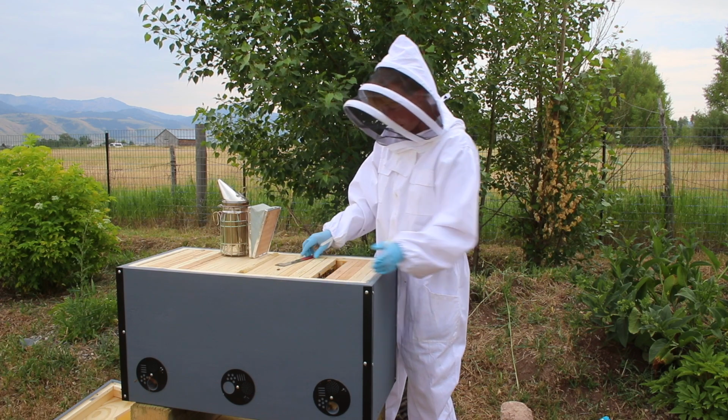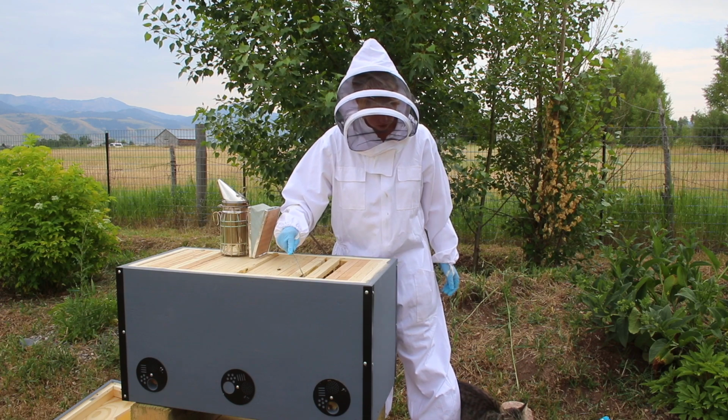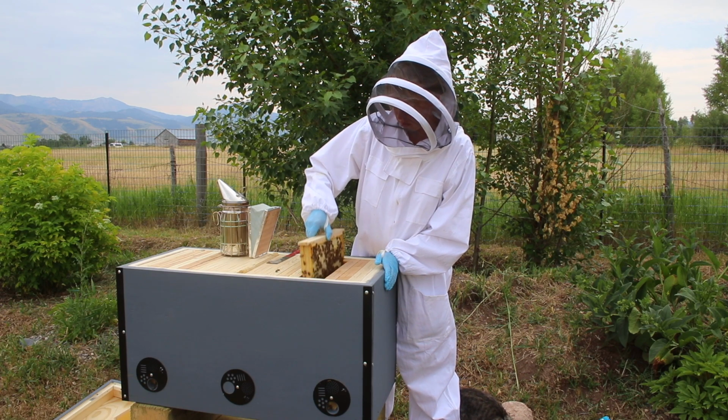And the queen cells are open, but Zipper, you're going to get yourself stung. I don't know if you guys can see Zipper rubbing around my feet, but it's probably not the best choice of places for him to be.